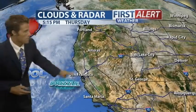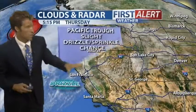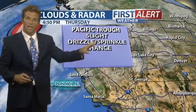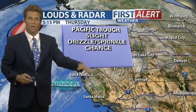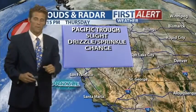Cool conditions, maybe some drizzle will show up by Saturday. It looks pretty minimal, if anything, will actually make it anything south of, say, San Francisco, but there is a chance that some of this could get into our area, a lot like what we saw just the other day. Again, a slight chance as we head into Saturday. A lot of this will clear out. There might be another second chance coming late next week, but for the most part, most of the energy stays to our north.